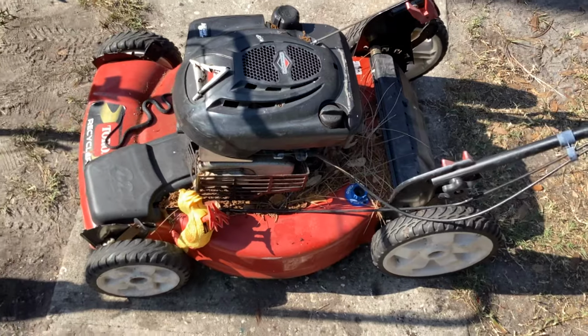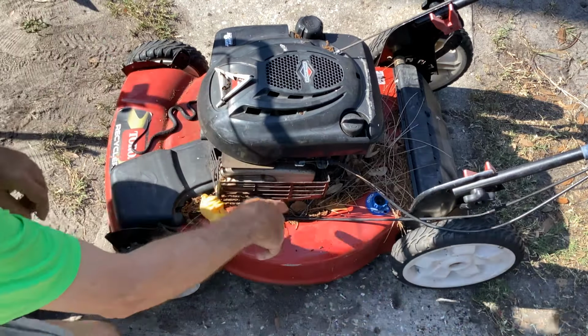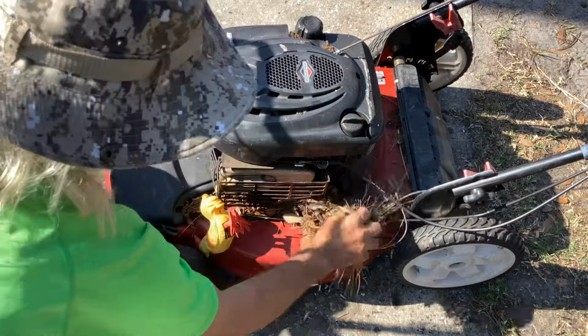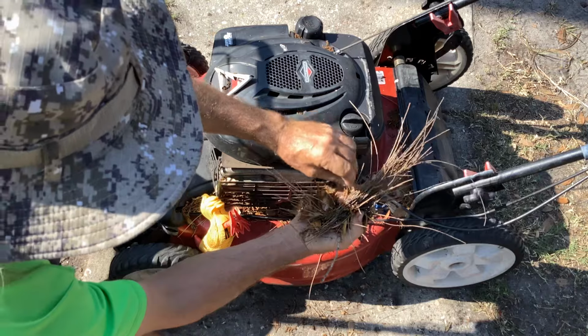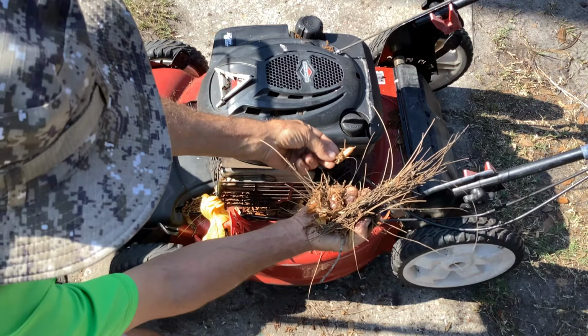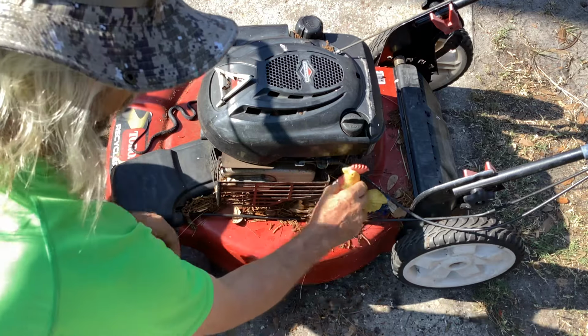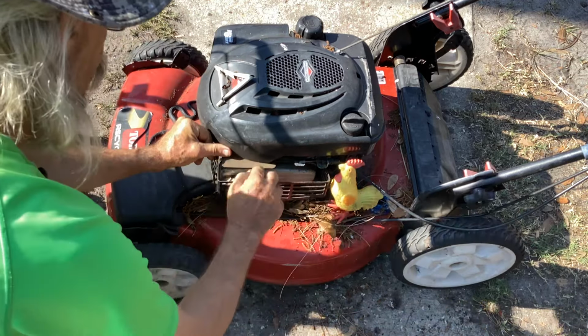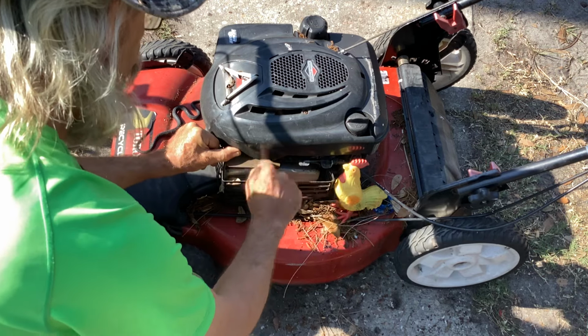So let's look this over. Been under a tree. We can tell that, a pine tree, and then there's an oak tree in the yard. We got pine needles and oak leaves. Let's see, what do we got here? I think I can read it.